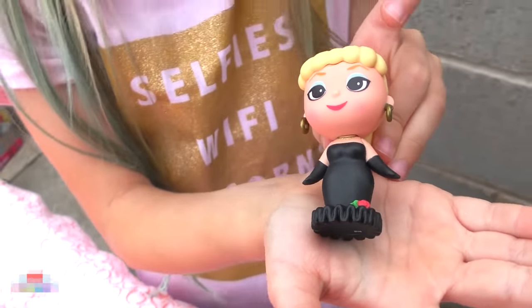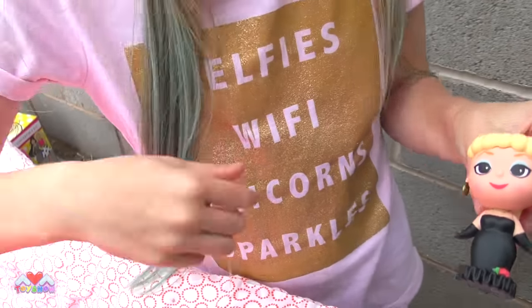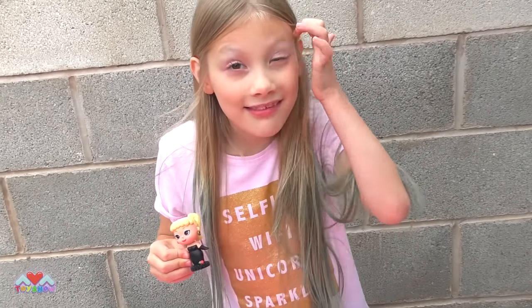Do you like my hair, guys? It's blue. I love blue. Yep, I dyed it blue and it's gonna wash out soon. There's so many Barbie things. Let's keep on going.